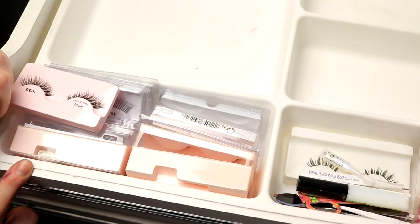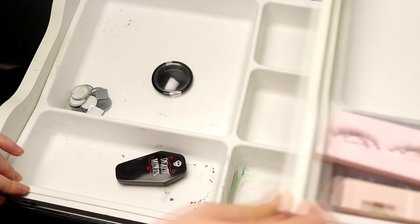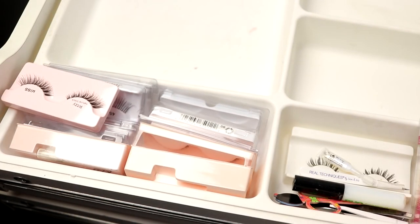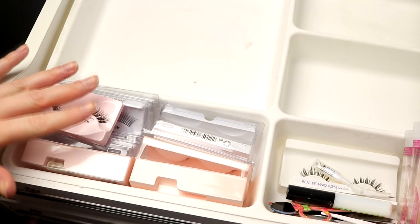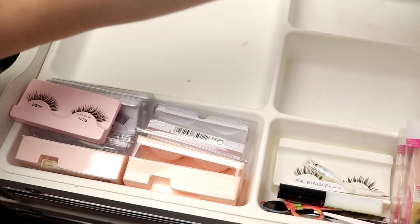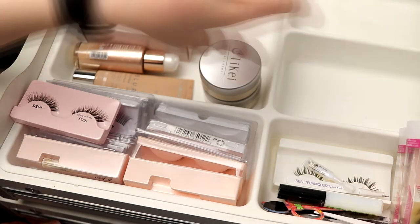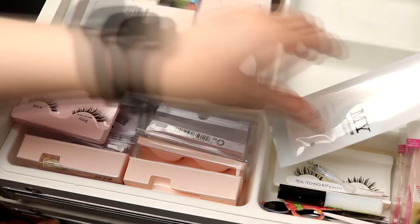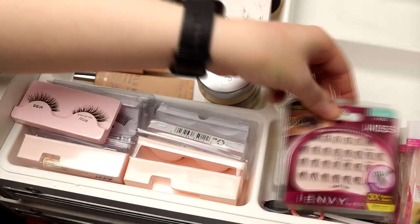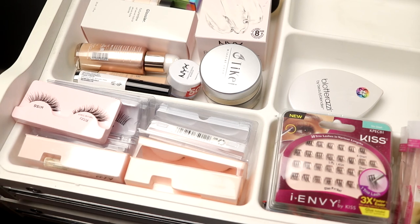Okay, do you know what? I'm going to actually try to put all things in this drawer instead. But I don't know what to do with this. Yeah, okay. I will try to put everything in this one. And we will see how that goes. So I will have this as my lash drawer and my backup drawer. Is everything going in this drawer? I actually think so.